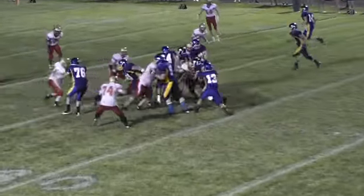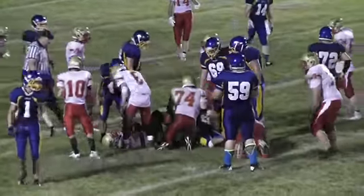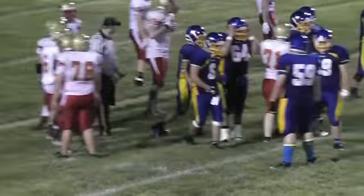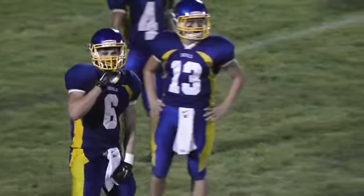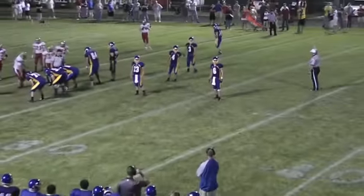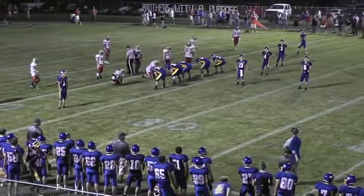Gunter gets the snap, gives to Daly. He's just going to run it up the middle. Max Daly on the carry. First down. Daly's going to pick up another first down. That's 10 for the Blue Devils. And they're going to put the ball at the 23. Carries for another Blue Devil. First and 10, about a 4-yard gain.